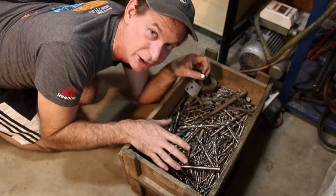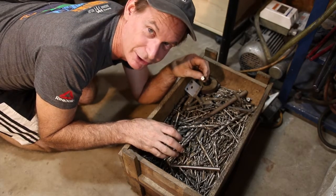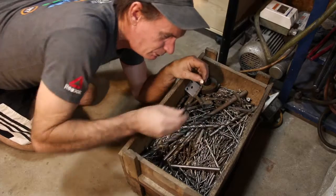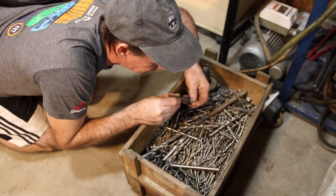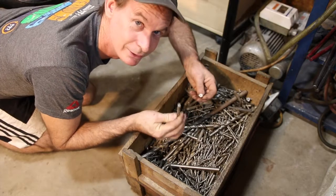Actually, I have 2 crates full of drill bits of different sizes that I bought for like $10 a crate. So for 20 bucks, I have several thousand drill bits. But we want to find a drill bit that just fits in the bezel so that it can hold it. Oh, this one's nice. Okay, that one's just about right. Moving on.